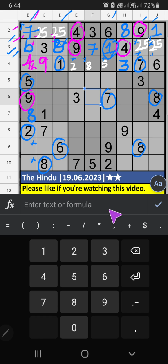We will confirm later. 8th row and 9th row, we have 9. So 9 can't come in these cells. The 9 is confirmed here. Then in the 7th grid, 2 numbers are remaining: 4 and 5. It will come in one of the cells. We will confirm later. Column C and 6th row, we have the pair numbers 3 and 7. So 3 and 7 can't come in these cells. It will come in another 2 cells. 5th row, we already have 3, so 3 can't come in this cell. 3 is confirmed here. Then 7 is here.